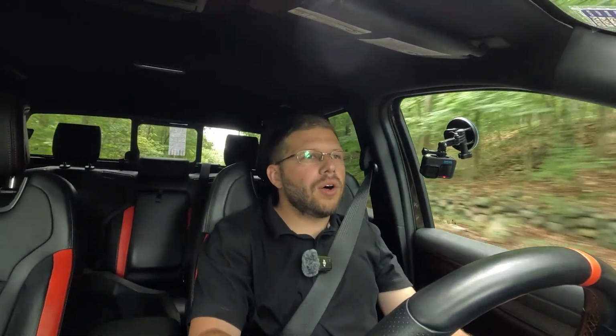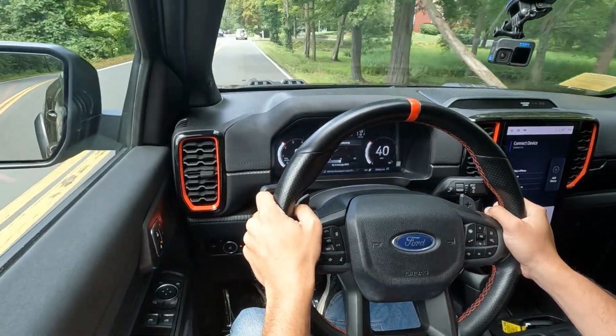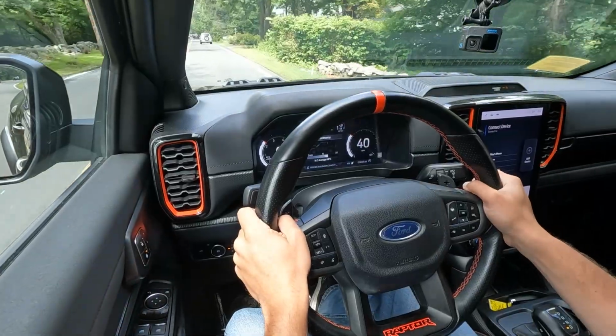Now, when it comes to ride quality, a lot of your discomfort is going to come from the all-terrain tires. You feel every inch of those tires, for sure. But I think they've done a pretty good job with the damping of this pickup truck. You can go over the bumps and imperfections, and it doesn't really necessarily abuse you in that way, which is great to see. It kind of hides the fact that it is a body-on-frame pickup truck, which I really like.